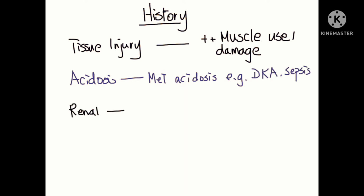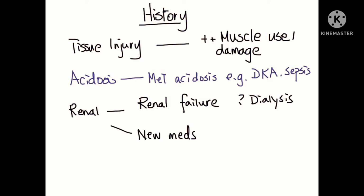For renal causes, we need to know whether the patient has a history of renal failure, and for chronic renal failure patients who are on dialysis, whether they have missed any sessions. For medication, we need to ask about new medications. Specifically, ACE inhibitors, angiotensin II receptor blockers, and spironolactone. These are the main history items we want to ask.